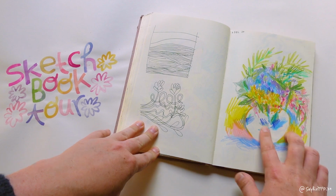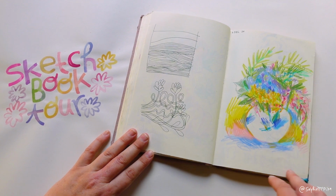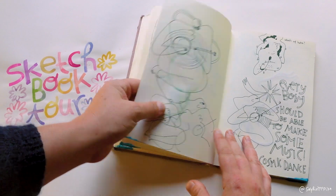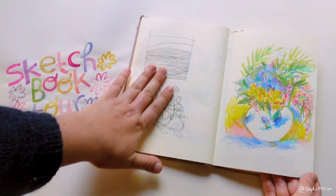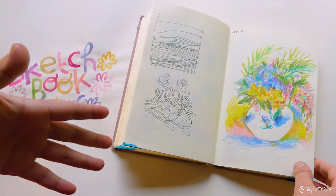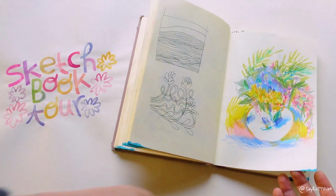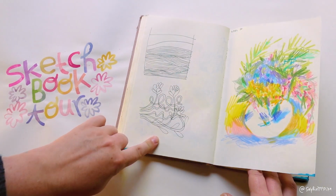This is a day I went for a walk and I collected all these flowers and stuff from the park and put them in a little vase and just scribbled the heck out of it. I used Prismacolor pencils for this one. And the paper is not mega smooth, but it's smooth enough that the Prismacolor pencils just glide and swish across the paper so nice. And I am 100% pro scribbling all the time, so I had a very good time doing scribbles for this piece here. And yeah, the paper is good for scribbles.